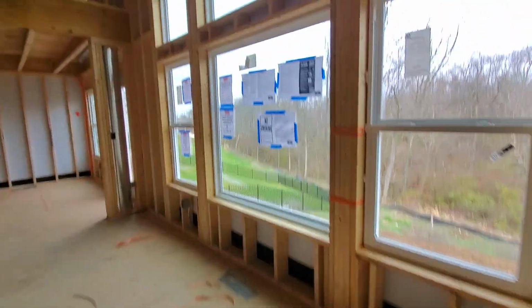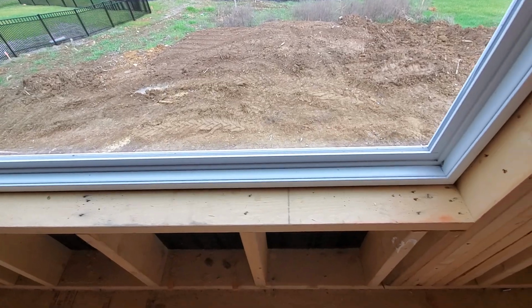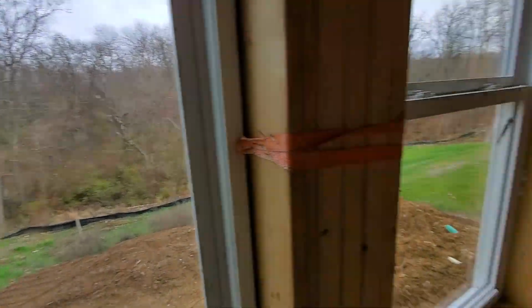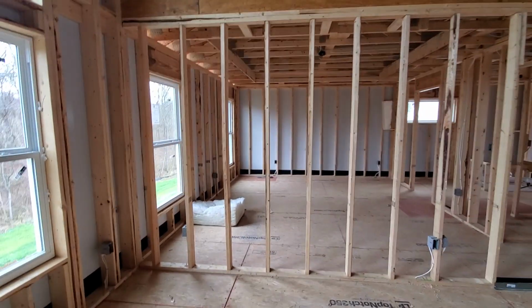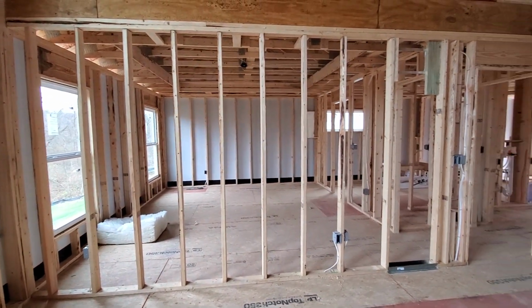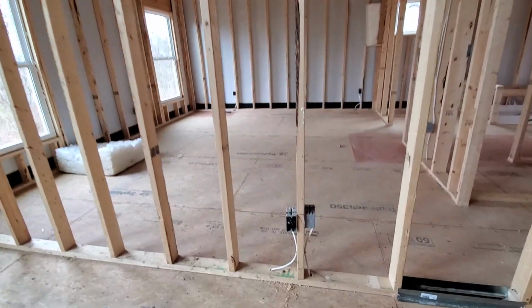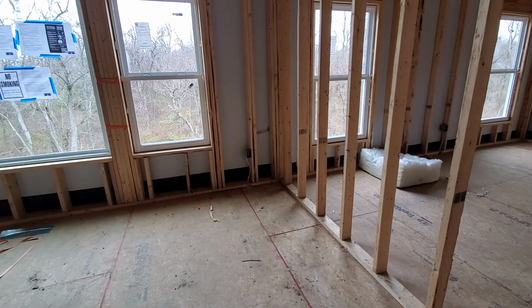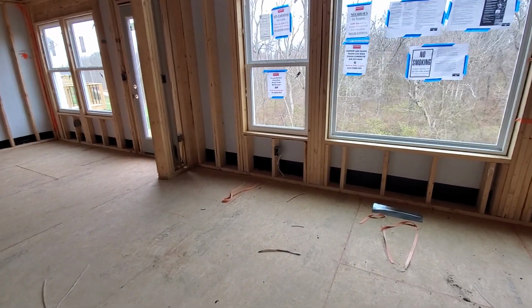These windows look great. So you can see how it's cut in, and you get this little ledge here. That'll be like drywall. And then you can see some of the backyard from there. Now this is the wall that the TV will be on right here. We'll wall mount it somewhere in the middle, and here's an outlet for the TV down that way too. There's an outlet here on the bottom of the window.